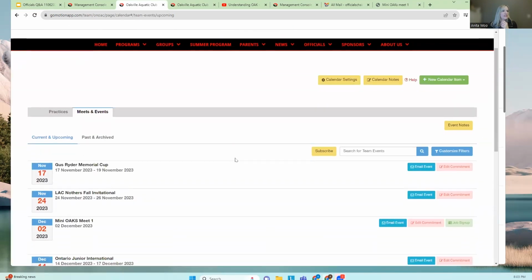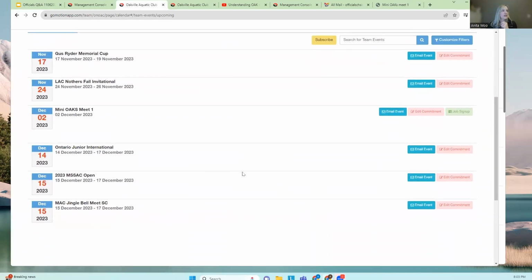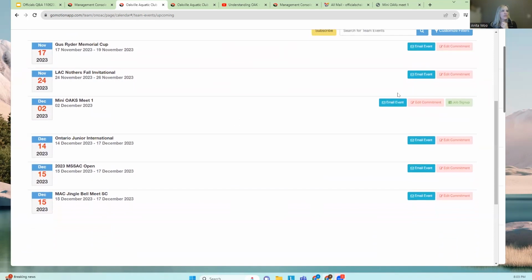you will then have a list of the current and upcoming competitions. The one that we are interested in here is this one. We can see Mini Oaks Meet 1. That's coming up on the 2nd of December.